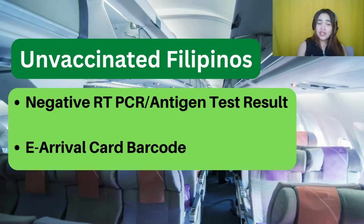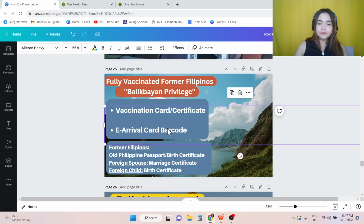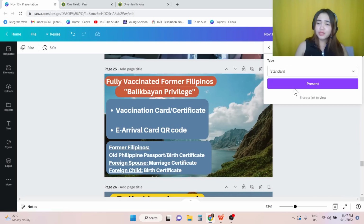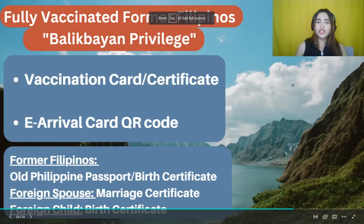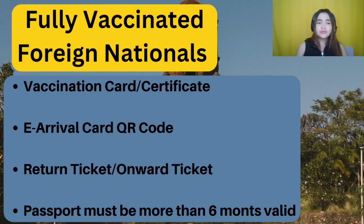And then, register for the e-arrival card at onehealthpass.com.ph. Next, for former Filipinos or those covered by the balikbayan privilege, bring your vaccination proof and your e-arrival card QR code. And then, as usual, if you have your old Filipino passport or birth certificate, bring it to make sure that you can avail of the balikbayan privilege. For your spouse, a marriage certificate. For the child, a birth certificate.